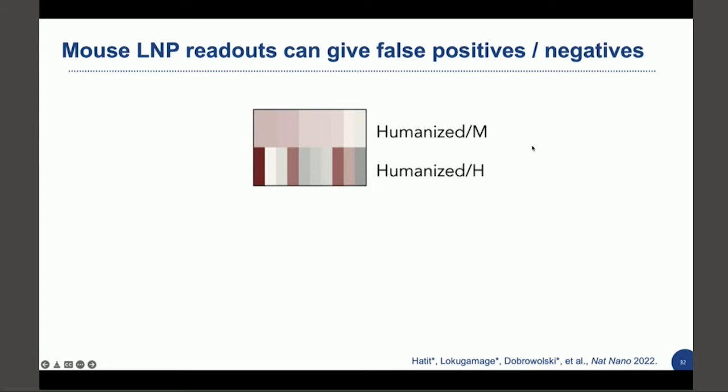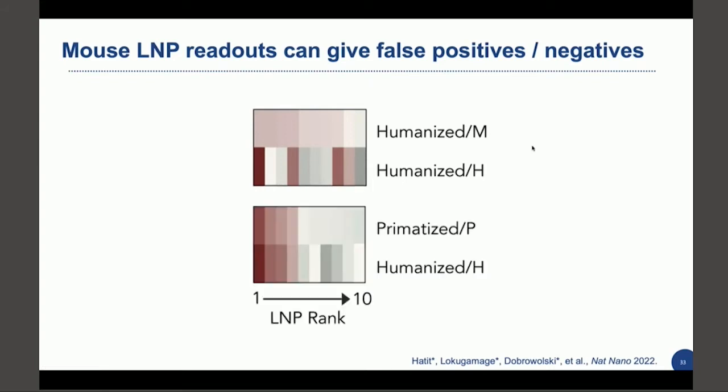You actually see there's a big difference. But when you run this analysis with primatized particles, so the particles that did really well in the primate cells, and you ask how well they do in human, you see almost an exact overlap. So again, this isn't just a statistical trick that we pulled to get our squared value differences. This is also different in terms of how we do it in the real world.